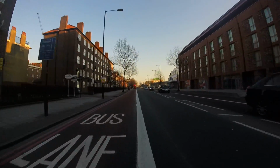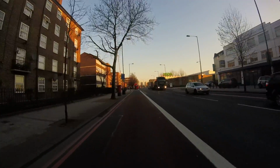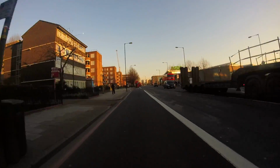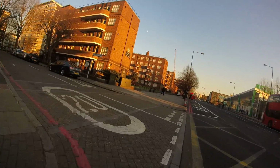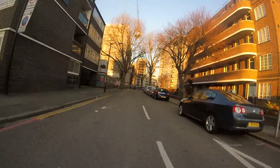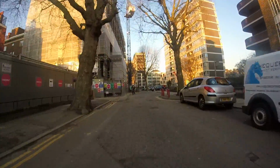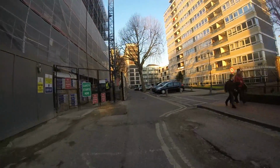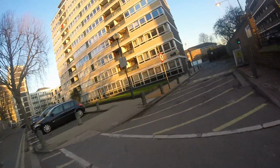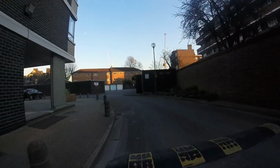Down Old Kent Road I go, and one of the most popular points down here is Avondale Square, which is this massive collection of blocks on my left, and I'm going to turn into this and go through it. You can turn right onto Old Kent Road out of Avondale Square as well as Morby Road. So you could use this as a cut through, but it's not advisable because the speed humps are simply a joke.